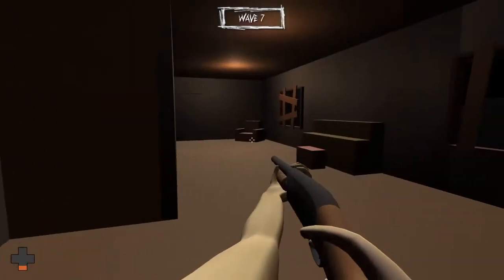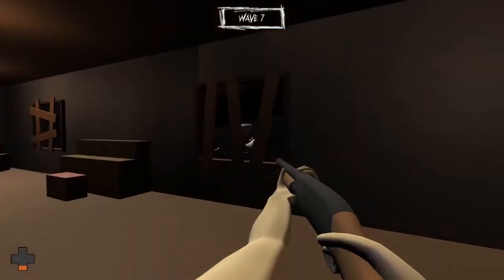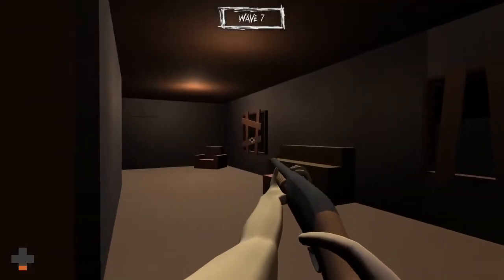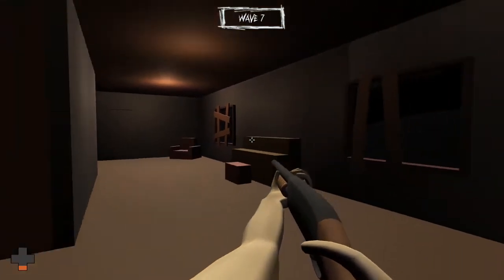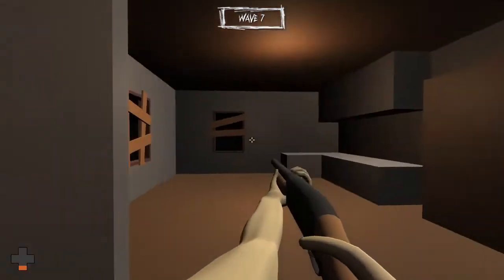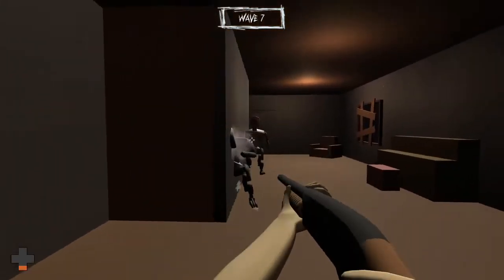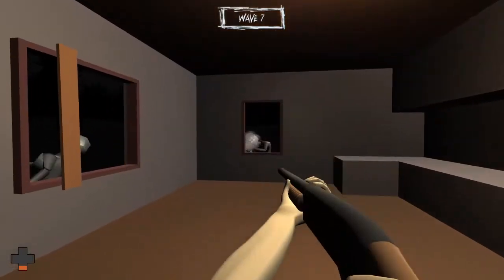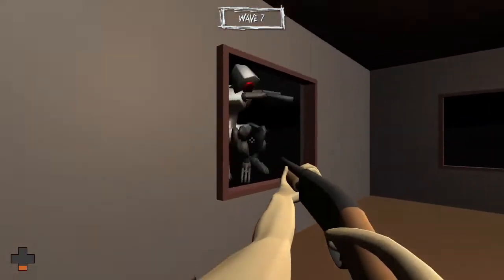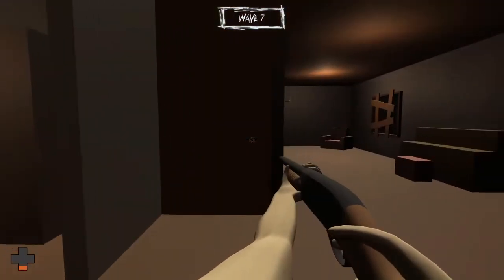Oh. Jumping to the upper floor. Shooting the barricades actually destroyed some of the barricades as well, so there's sort of a disadvantage to shooting them preemptively, maybe. Now it's getting more panicky.